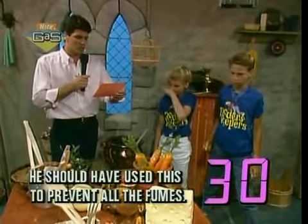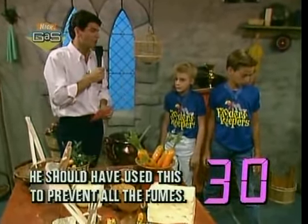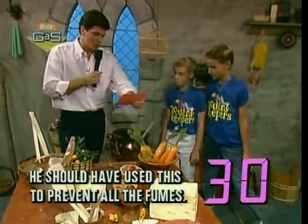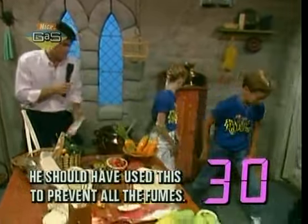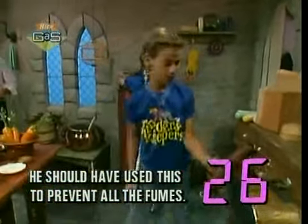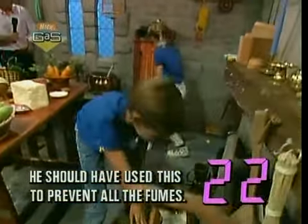Here's your clue. He took off his shoes and emptied the room. He should have used this to prevent all the fumes. You know what you're looking for? I'll read it to you again. He took off his shoes and emptied the room. He should have used this to prevent all the fumes. Find it. It's all over the place. Things are falling. Whoa, it's not on the table.